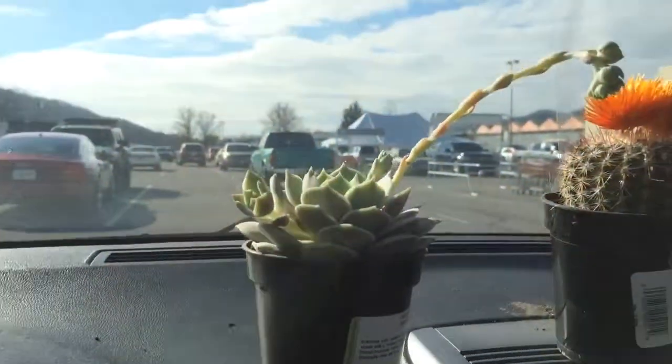In the Home Depot parking lot, and I can't find my car, and I don't have the panic button for my car, so I'm kind of stuck looking for it. I think I found it, so that's good.